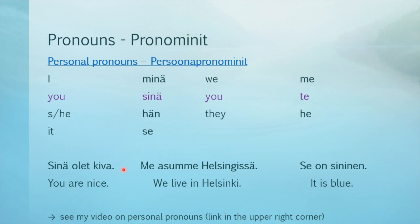And here are some examples of these. Sinä olet kiva, meaning you are nice. Me asumme Helsingissä, meaning we live in Helsinki. Se on sininen, meaning it is blue.